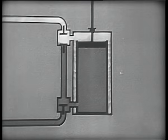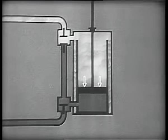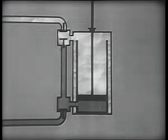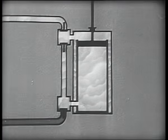Steam was again admitted above the piston, and the cycle repeated. Valves close. Piston is held until the equilibrium valve opens. Equilibrium valve closes.